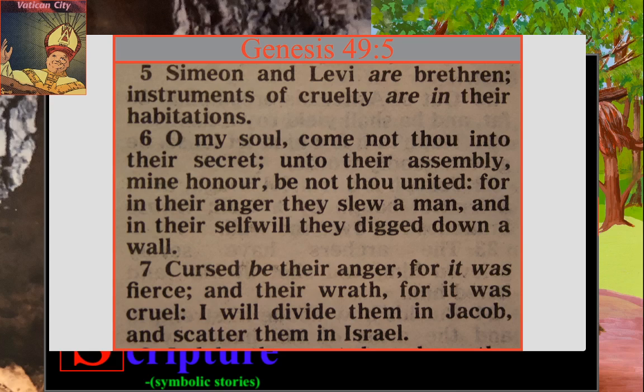For in their anger they slew a man, like Absalom, and in their self-will they dig down a wall. It's like going in somewhere where you're not supposed to go in yet, or thinking you can solve things materially, like wrestling with the Lord physically, like the pride, thinking that you can judge and set things right with violence. Cursed be their anger, for it was fierce, and their wrath, for it was cruel.